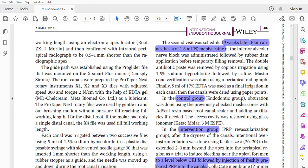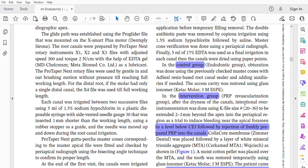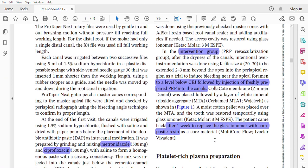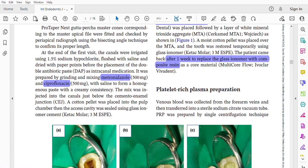For the control group, they do a conventional root canal treatment and obturate using gutta percha, while in the intervention group they do a conventional root canal treatment and at the stage of obturation they dry the canal and induce bleeding near the apical foramen to a level of the cemento-enamel junction, followed by the injection of freshly prepared platelet-rich plasma into the canals.